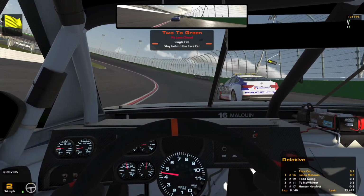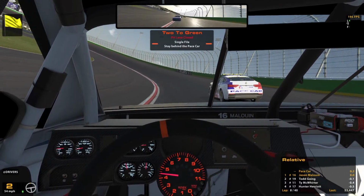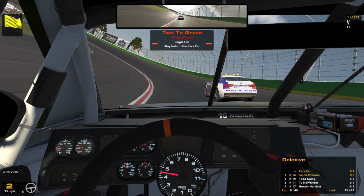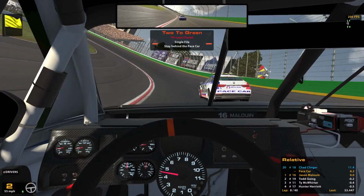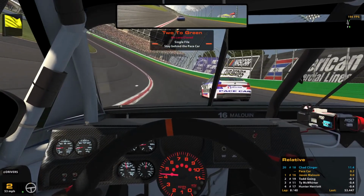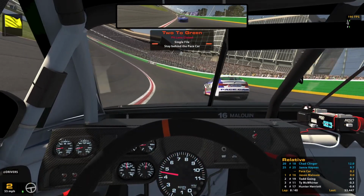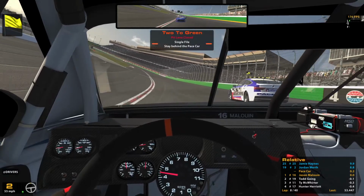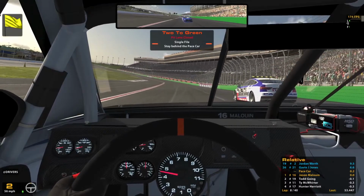I expect that any future cautions after this will lead the entire field to come down pit road to put a fresh set of those Goodyear tires on. But just so early in, I made the decision that we're going to stay out. It's only been 7 laps, and the field behind agreed with me on that one, so that's good to see. You don't want to end up in a situation where you're the leader and everyone behind you comes to pit. It's never a good feeling, right? Having the oldest tires and then restarting in the lead.